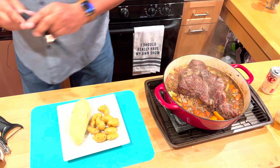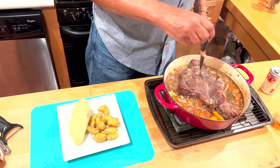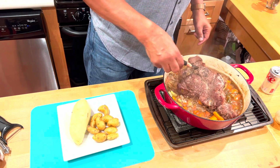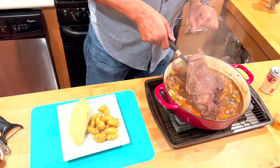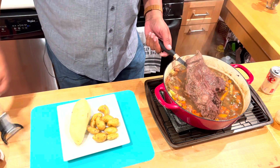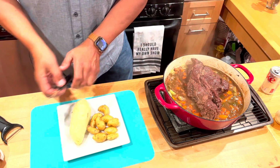Now, take a little look here. It's getting there. It's got a way to go, but boy, oh boy. Beautiful. Let's turn it over. There we go. I'm going to add these potatoes.